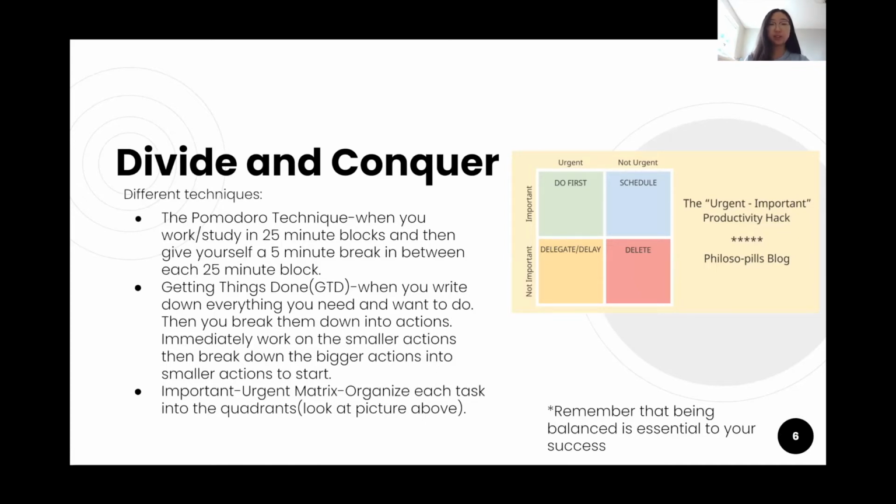The next method is getting things done, or GTD method. This is when you write everything down that you need to get done, and then you break everything into smaller, manageable actions. And then you immediately start working on those actions. And then the bigger actions you start to break down afterwards, and then start working on the smaller actions that you just broke down. And then the last method that I'm going to talk about is important urgent matrix.